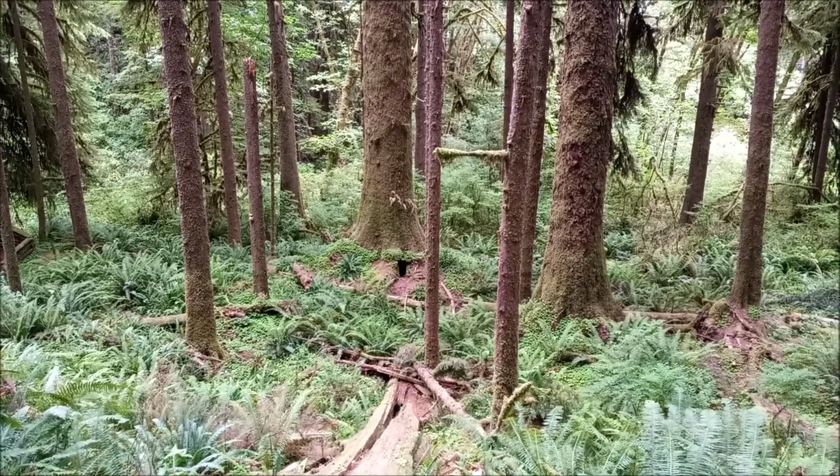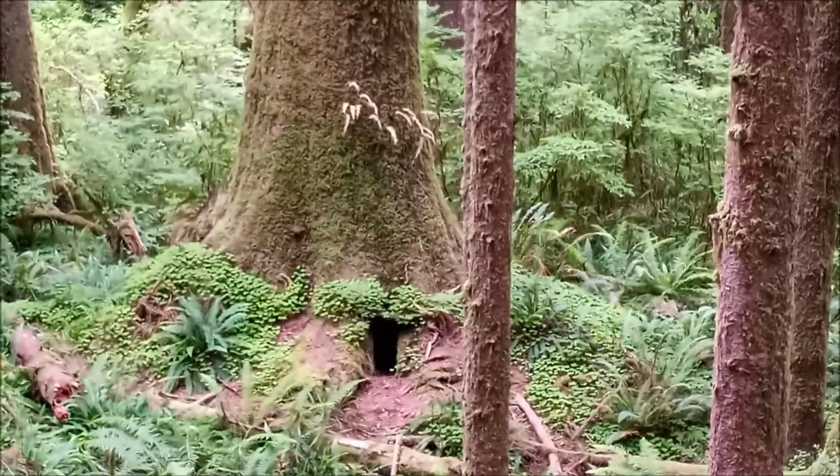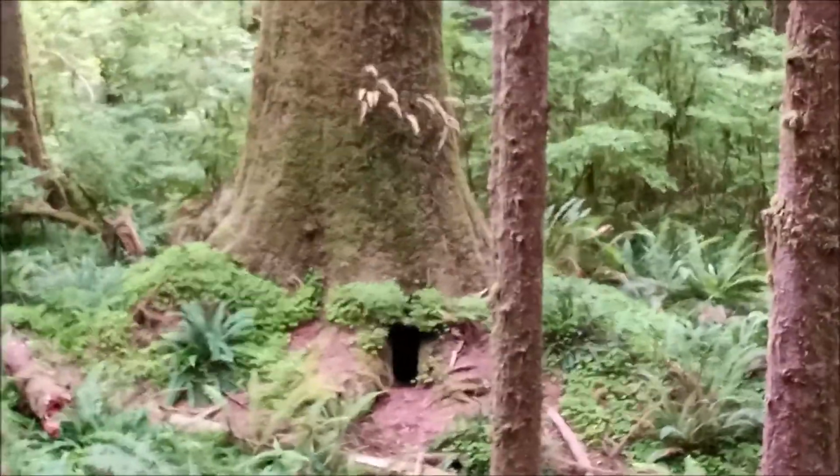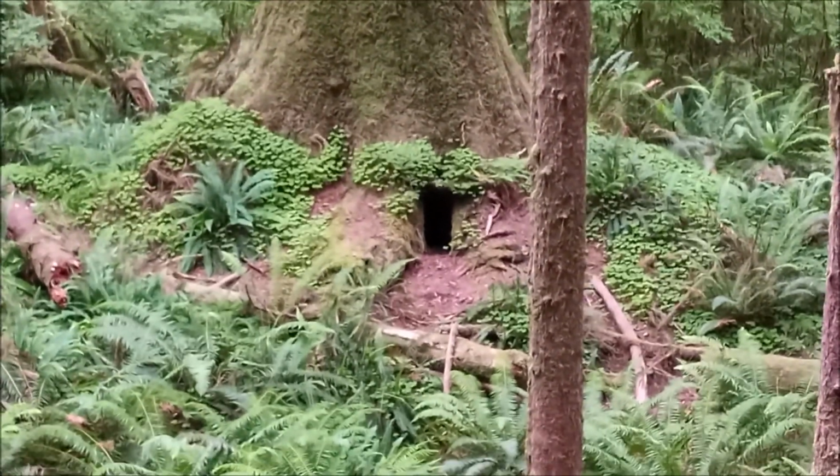I see the entrance to the Keebler tree. Don't smell like cookies baking though. Must be because of the COVID. Looks like an actual doorway there.